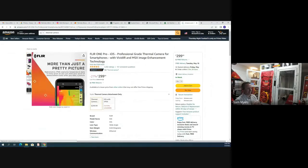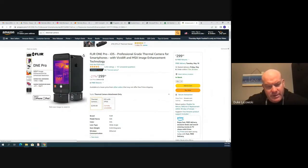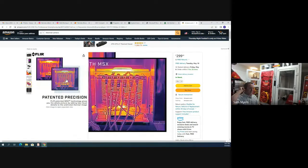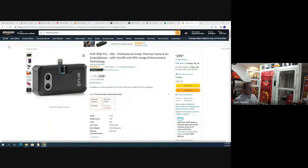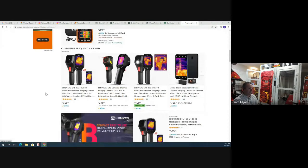So there's lots of different stuff that's out there now. Can you get an app on your phone? Can you just do it on the phone, or do you need that different type of camera? Yeah, you need that thermal sensor. That's all it is, just a thermal sensor that plugs into the port of your phone. They make them for iPhone and Android, and that's really all the resolution you need.